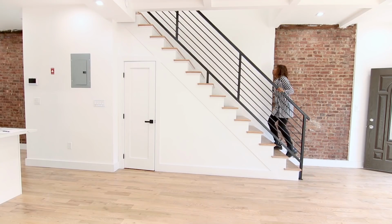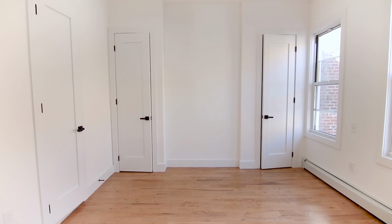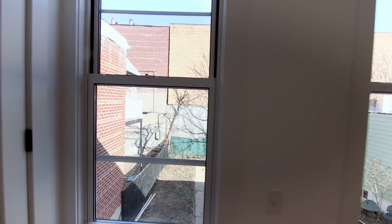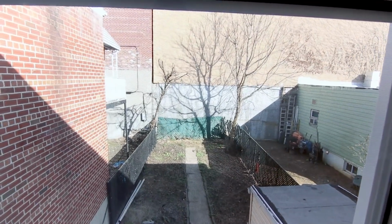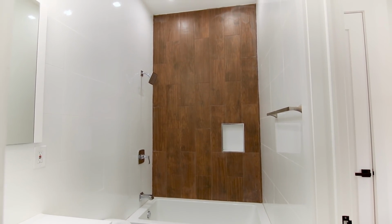From the living room, we head up the stairs. And so this master bedroom has 3 windows and has 2 closets. And then I'll get up so you guys can see the view. Once you get in that backyard, you can kind of dig out and make it your own. The master bedroom has a Jack and Jill bathroom that is for the other bedrooms, but this one as well. And this is the one that has the full-size tub.